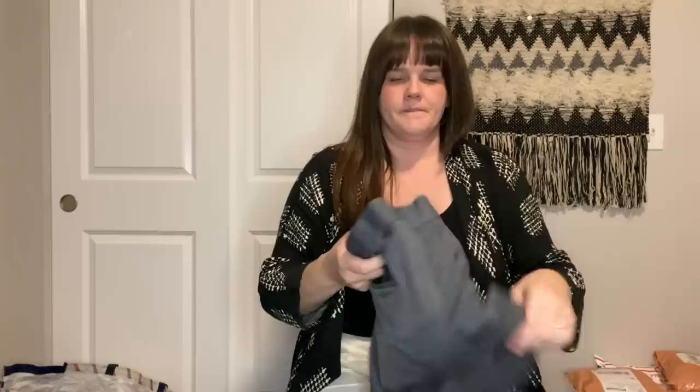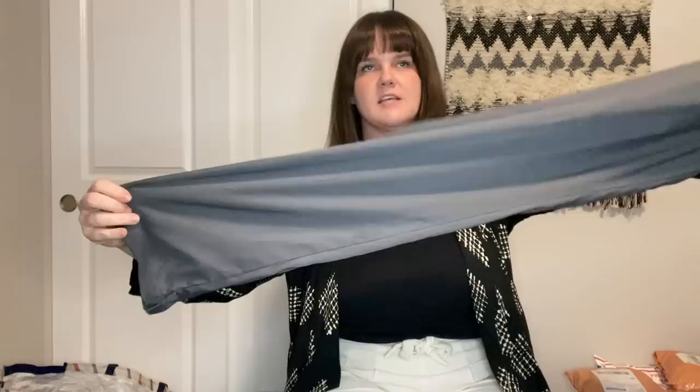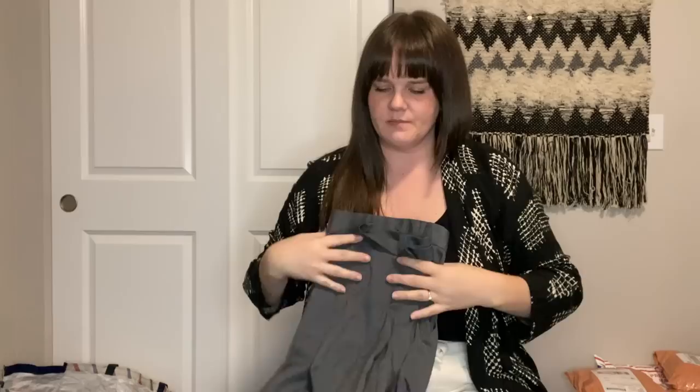These are just a pair of Nike golf pants. Sell-through rate is crazy good on these. Any sort of Nike golf I have been picking up. And sometimes it takes a bit to sell, especially right now, because it's not really golfing season. But I just wanted to pick those up because they sell very, very well. And I have those listed at 25.